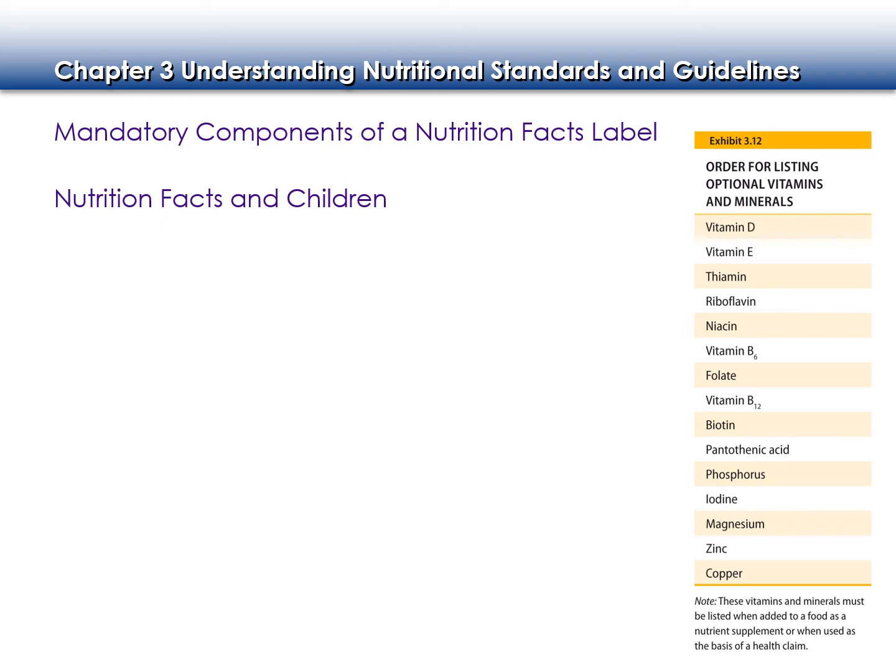The nutrition facts label for food items for children under 2 years must not list information about saturated fat, polyunsaturated fat, monounsaturated fat, cholesterol, calories from fat, or calories from saturated fat. During the first 2 years, fat is crucial to ensure adequate growth and development, and the concern is that parents will incorrectly assume infants and young children must restrict their fat intake.